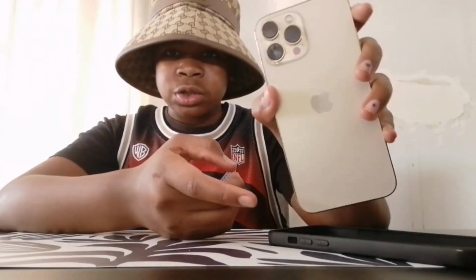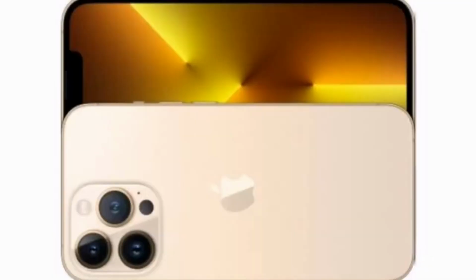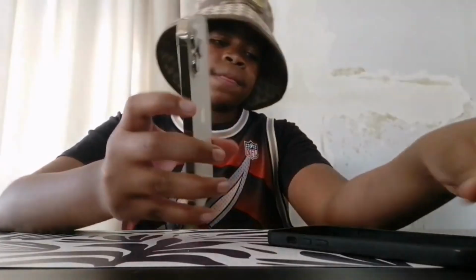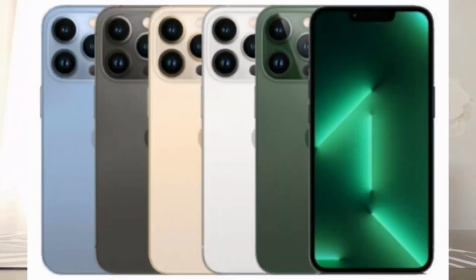This phone right here, it looks white, but trust me, it is gold. Maybe check it from the side. But yeah, as I was saying, one of the many good things about this phone is that unlike the other iPhones, like the 14 and 15, which are released with the colors that they come in, this was released in different colors. I'm not gonna name the colors.